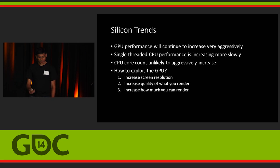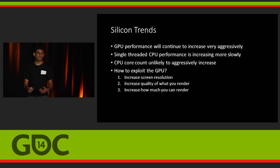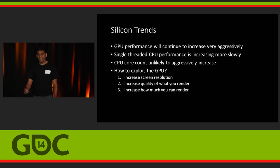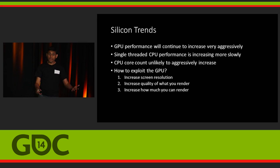This imbalance in growth rates really raises an important challenge for us. How do we effectively exploit the GPU? How do we keep it fed with work while still using the CPU for gameplay, AI, and everything else? We could keep cranking up the resolutions. We can increase rendering quality. And we can increase the amount of things we can draw. The first one is easy. The second one is hard, but the various versions of Direct 3D have helped raise the bar in rendering quality and features. Up until now, though, the third one has been a challenge.